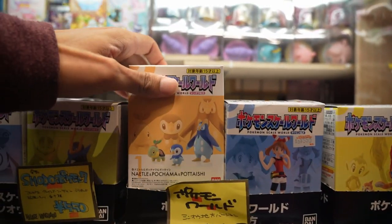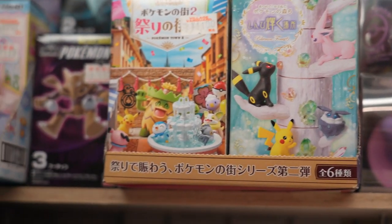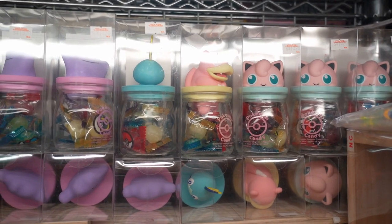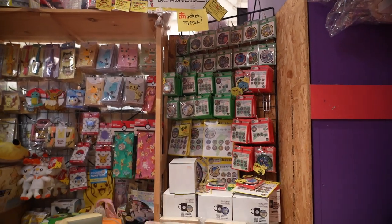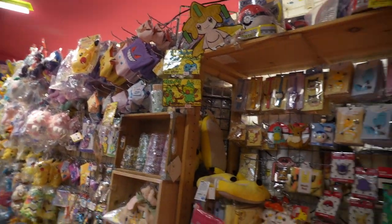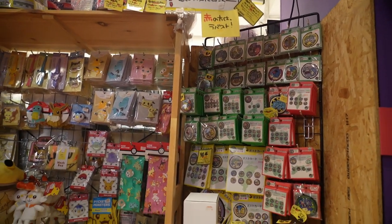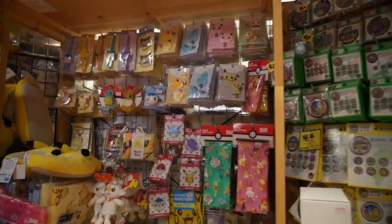Oh, these are really good. These lucky draws yet again. You can get the Eevee evolutions. Ludicolo there. Ludicolo looks fun. You got candy. It's little jars with Pokemon on top. That's the Pokemon section. Very small section of the store. It only goes for a couple rows here, from down there all the way to here. For the end of this video, I'm just gonna show you a little bit of extra of items in this store, just to get you a visual of what else Village Vanguard has.